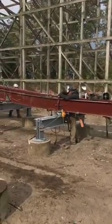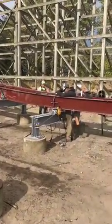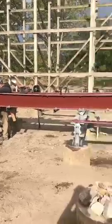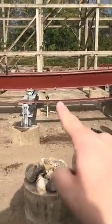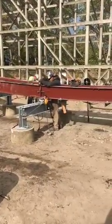Smoothing out the joints. We do these on other coasters like Valravn, Gatekeeper. You smooth out that portion where the two metal pieces meet, and then there's a metal piece right here that's going to go between the two to create a nice smooth surface for the trains to roll over.